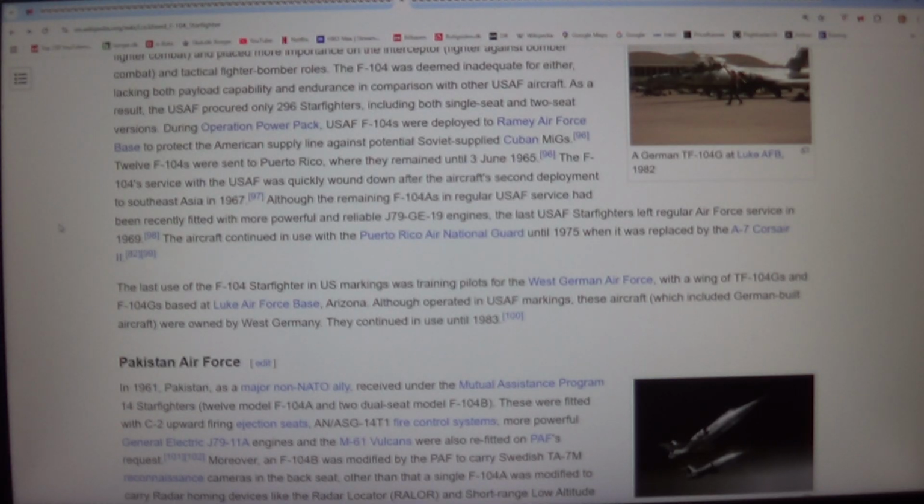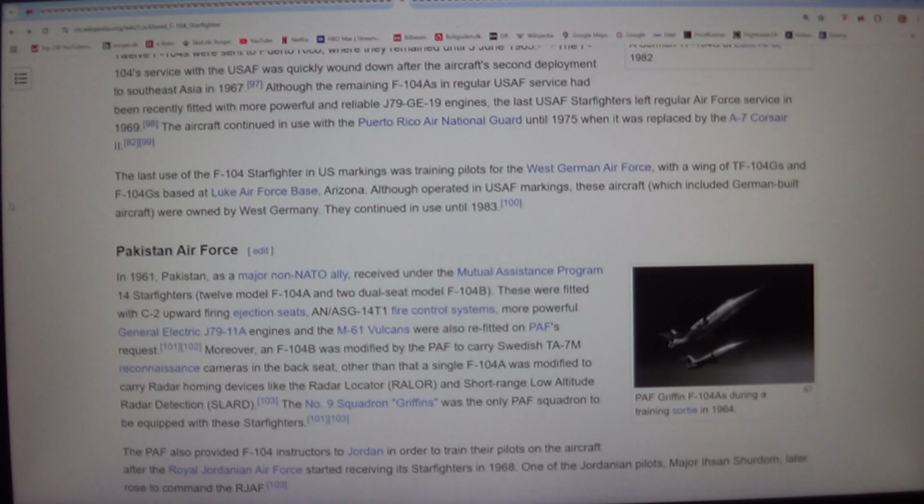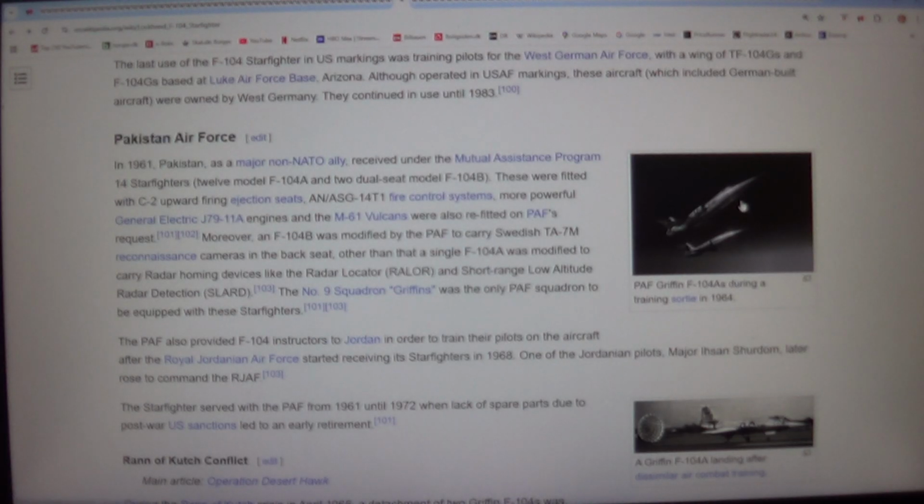The aircraft continued in use with the Puerto Rico Air National Guard until 1975 when it was replaced by the A-7 Corsair II. The last use of the F-104 Starfighter in U.S. markings was training pilots for the West German Air Force, with a wing of TF-104G and F-104G based at Luke Air Force Base, Arizona. Although operated in USAF markings, these aircraft, which included German-built aircraft, were owned by West Germany. They continued in use until 1983.